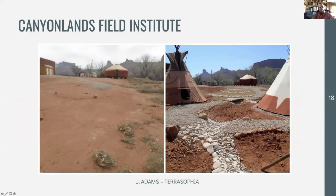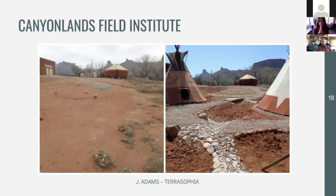And so, yeah, this has also been another great project at the Canyonlands Field Institute. This is about 20 miles or so outside of Moab. As you can see on the left, when the nonprofit CFI took over this property, it had been used for horses and livestock, and it was pretty much thoroughly denuded of vegetation with very compacted soil. Just on the right edge of the picture, you can see some trees. That's the edge of the riparian area of Professor Creek, one of our local creeks.